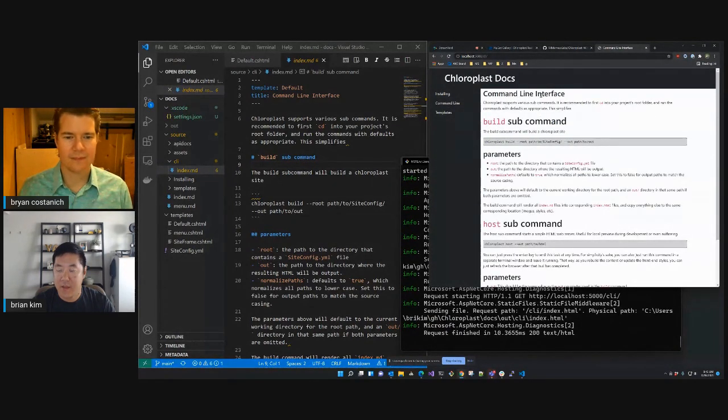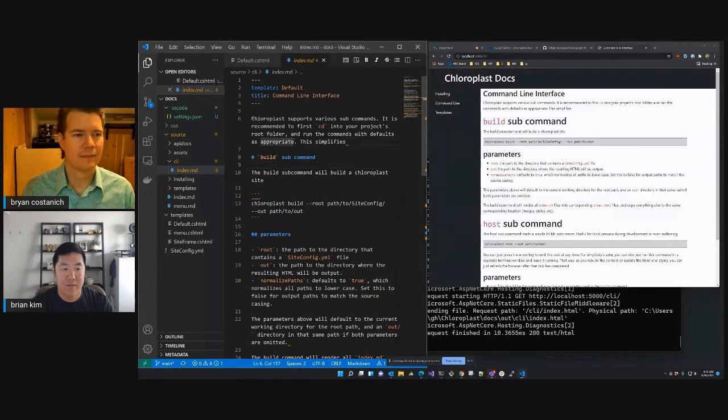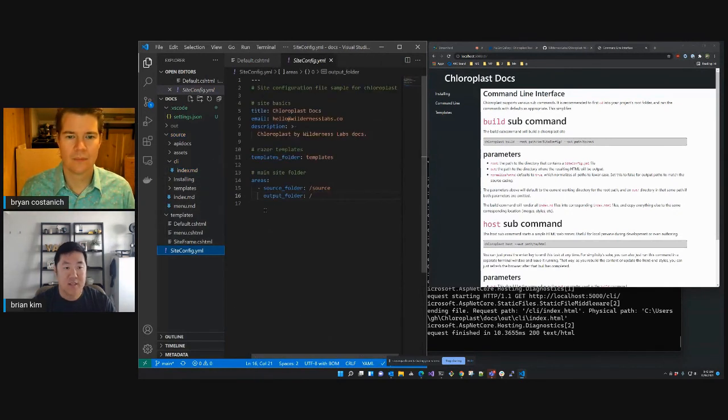This is the command line interface page. On the left, I have the source up. So you can see that it's similar to Jekyll, as Bryan mentioned. We got a YAML header. We got some Markdown that's been rendered to HTML there. If we check out the site config, it's pretty basic. I've got title, email, description, and some pointers to different areas in the file system that need to be there to get the site running.